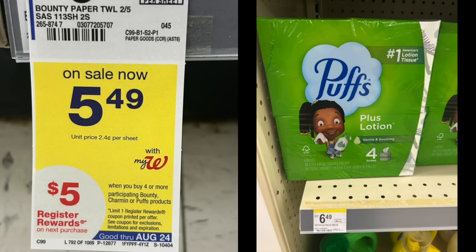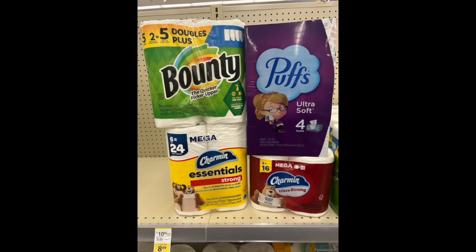Looking for 4 paper products with this tag of $5.49, buy 4, get back a $5 register reward. That box with the 4 Puffs, that's the one you want to pick up. You're also going to grab a 2 count of the Bounty, a 6 equals 24 of the Charmin Essentials, a 4 equals 16 of the smaller Charmin, and then that Puffs on the right hand side is exempt. We're looking for that green box instead. Sorry guys, the photography was not so great this morning. I was kind of rushing around.